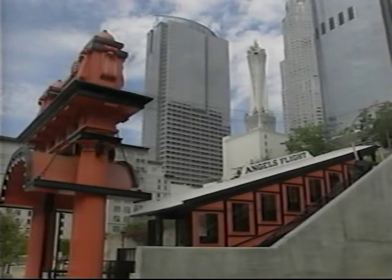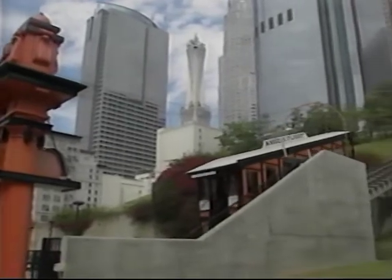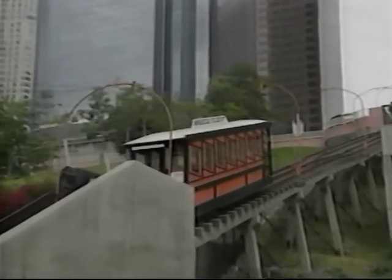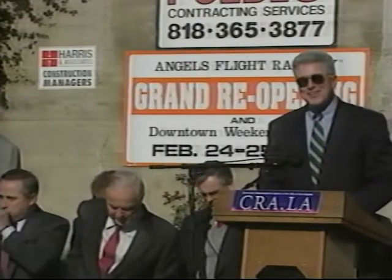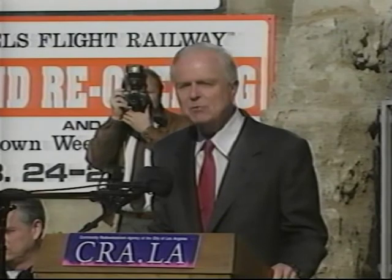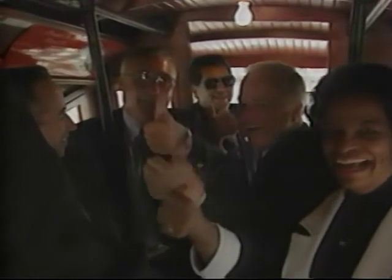By February of 1996, Angel's Flight is almost complete. After applying a few finishing touches, the time comes for Angel's Flight to be officially rededicated. On February 23rd, city officials, restoration team members, and the public gather at the historic Hill Street Arch. Much like the original dedication in 1901, speeches are made by the mayor and other officials. With great fanfare, the inaugural run of Angel's Flight begins. And the mayor's reaction? That's right, thumbs up.